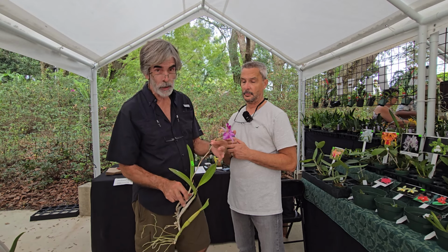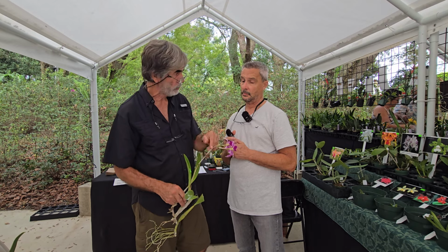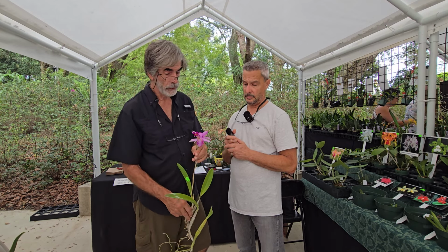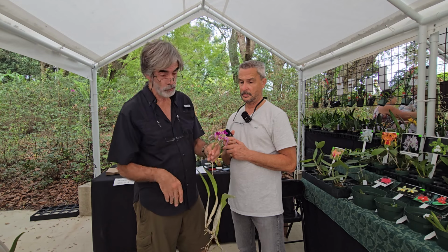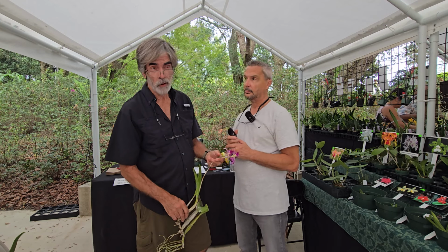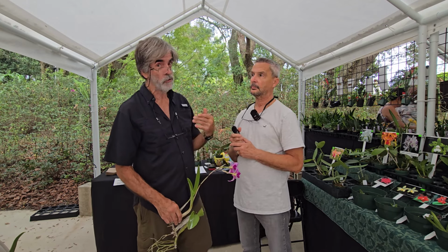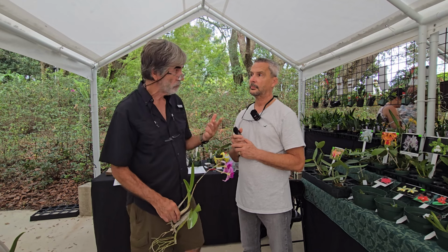This one is not very long, actually, but some of the other divisions I had, the spikes are twice as long. Oh, wow. And it's a very unusual color form. It's very, very nice, and very rewarding, because the flowers are long-lasting. And as I said, they withstand freezing temperatures and also temperatures in excess of 100 degrees easily.